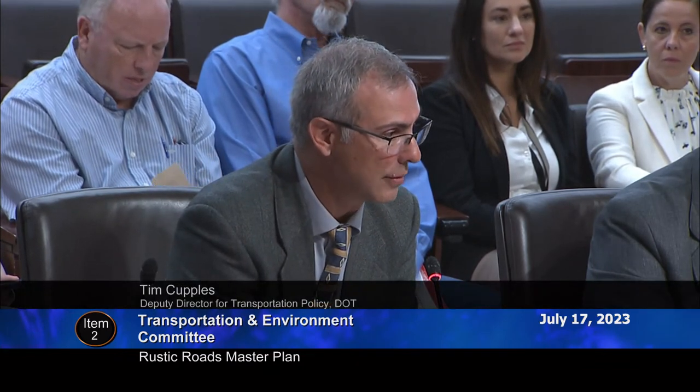The only difference in terms of maintenance that a rustic road gets is, one, we have to work with the significant features, right? So that's something that we work with the Rustic Roads Advisory Committee on, and in the course of our maintenance activities, we will consult with them. They're very helpful, especially on the tree trimming and stuff like that.